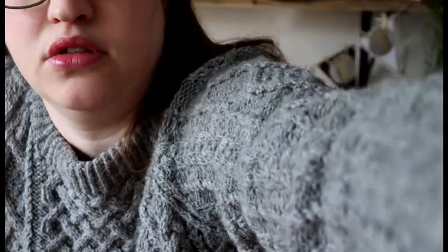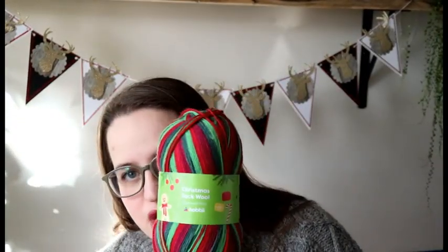I really hope it's not too bright. There, that might be better. So this is Hobbii Christmas sock wool. It is a 75-25 wool polyamide blend. There are 420 meters in 100 grams. And the colorway numbers, they do have names on the website, but they don't have names on the ball band. So this, oh, now it's too dark.